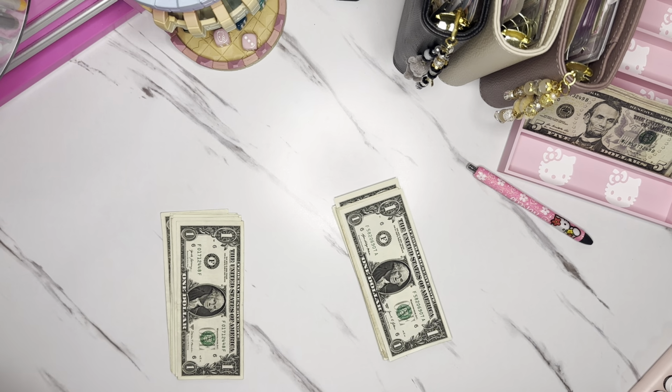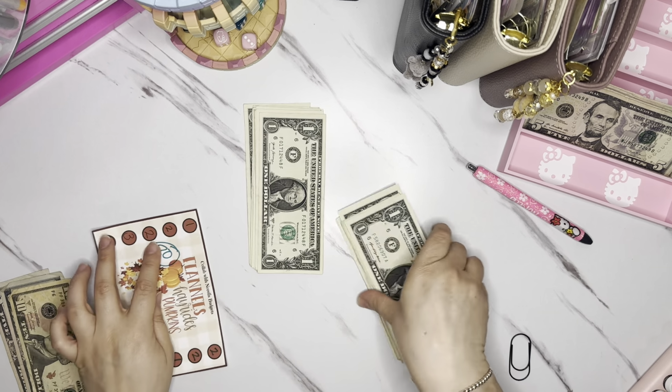I need to condense. I have way too many singles. So this is 20. This is perfect. Okay, so hold on one second.